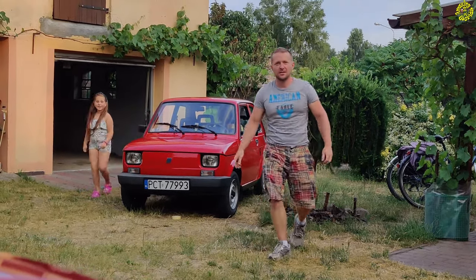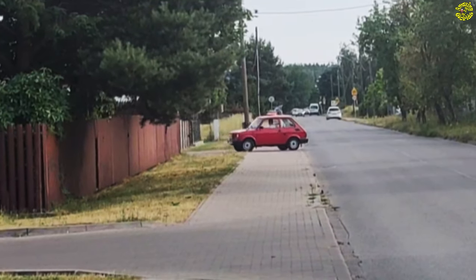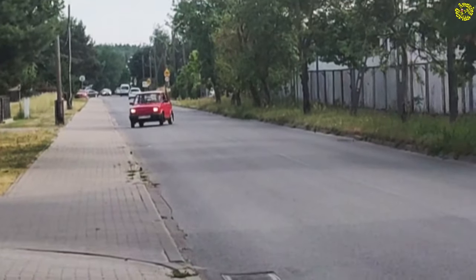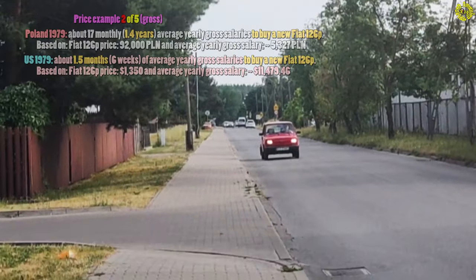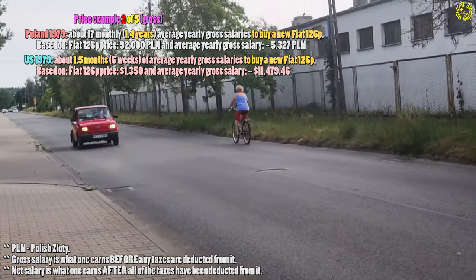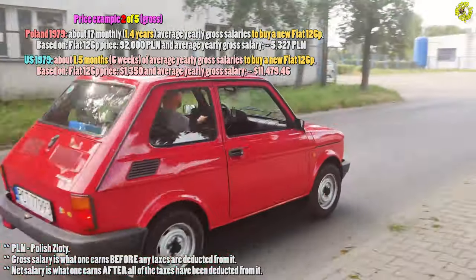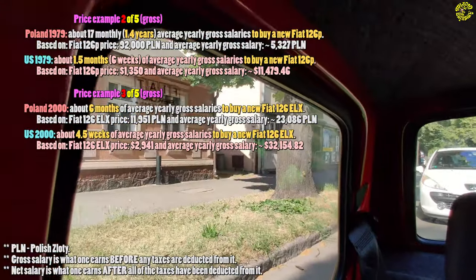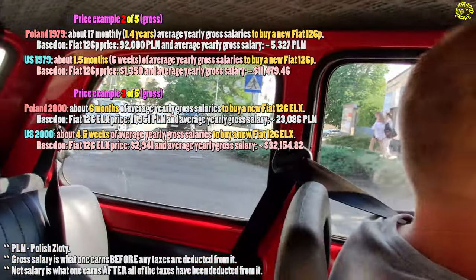In 1976, the Fiat 126p was the most affordable car to purchase and maintain in the whole of Europe, per the German magazine Automotor und Sport. In 1979, it would take about 1.4 years of Polish average salary to buy a Fiat 126p in Poland. However, in the year 2000, it would take only about 6 months of average gross Polish salary to buy a brand new Fiat 126.